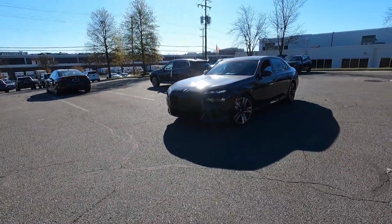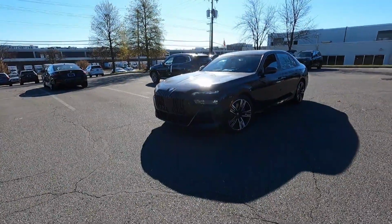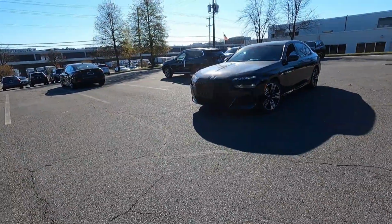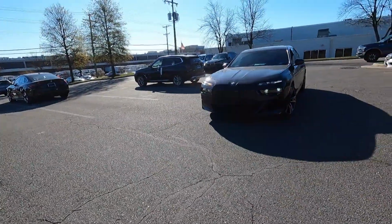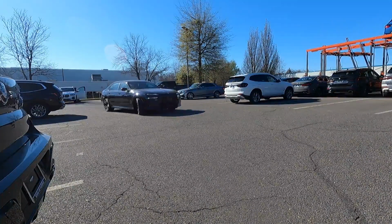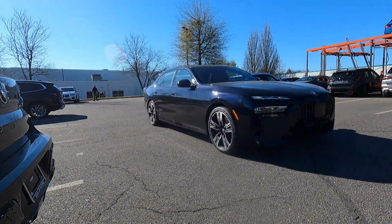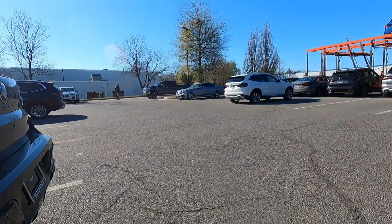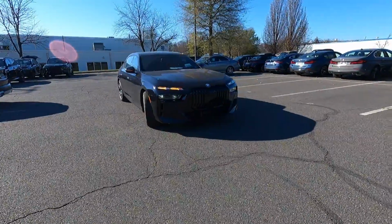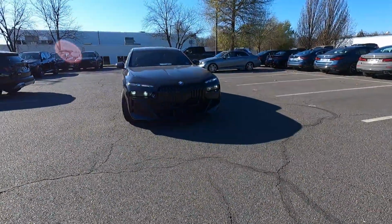But looking at the design of the new 7 Series, as you can see, this is dressed in a carbon black exterior color. This is a 740, which does come in rear-wheel drive with the inline 6. You also have a 760, which does come with all-wheel drive and has over 500 horsepower with a V8, as well as an i7 electric version. But this one right here is the base model. This is the 740, and as equipped with options, this is about $105,000.